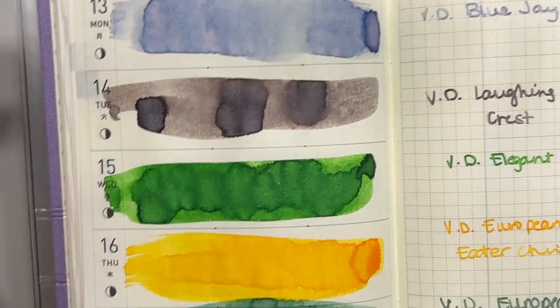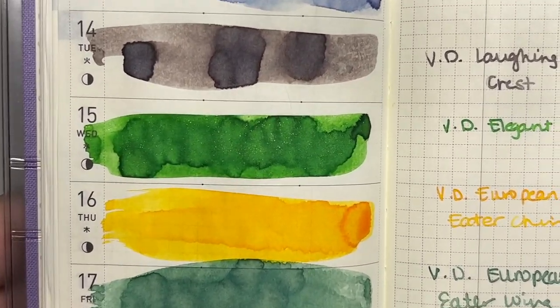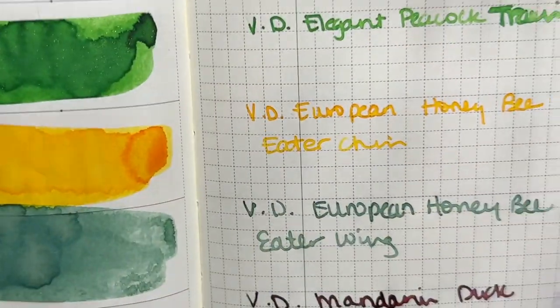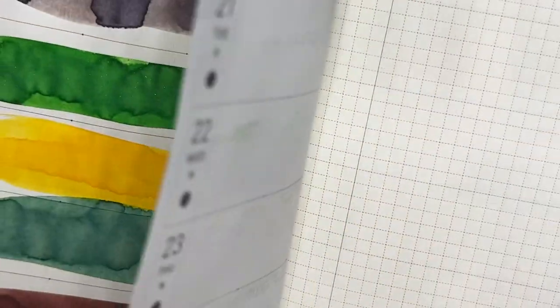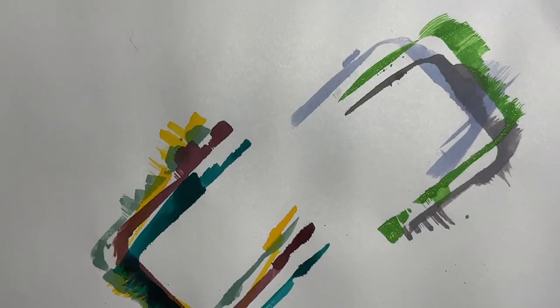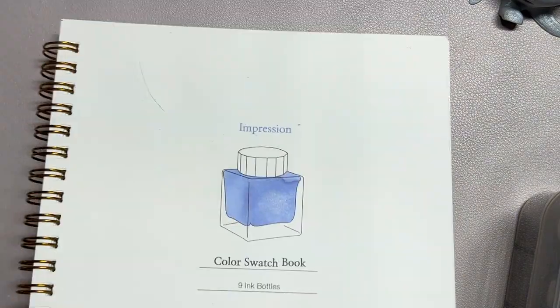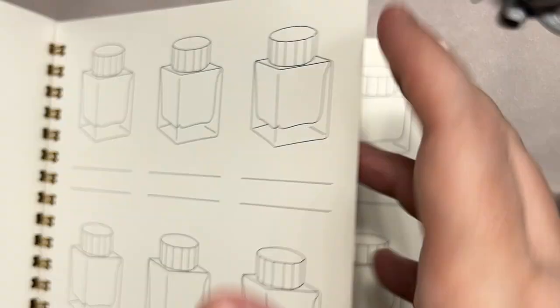I'm not surprised that the first couple are dry. The first few, maybe. This one. These need a little bit of a minute. So we'll set this off to the side, and we'll just grab the whole collection. There's 18 inks in the set, I believe, so we will fill up 2 pages.